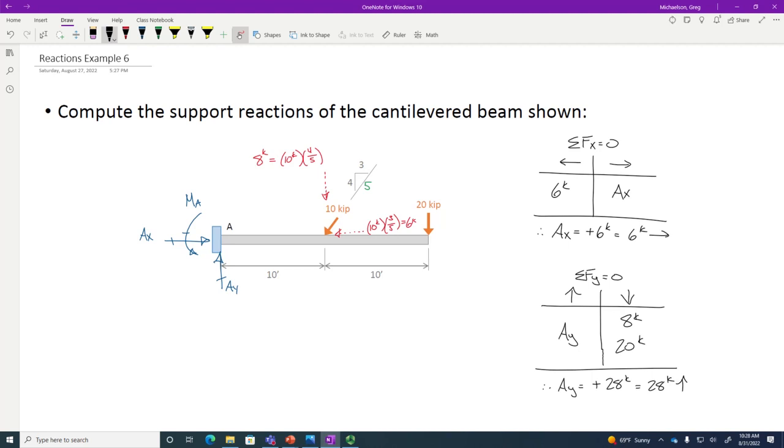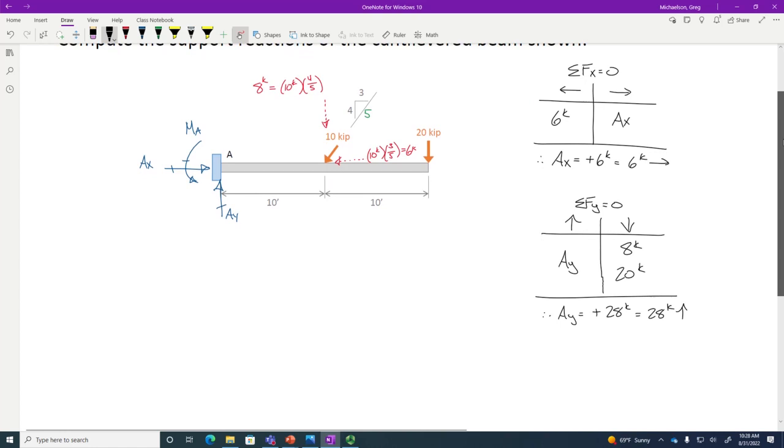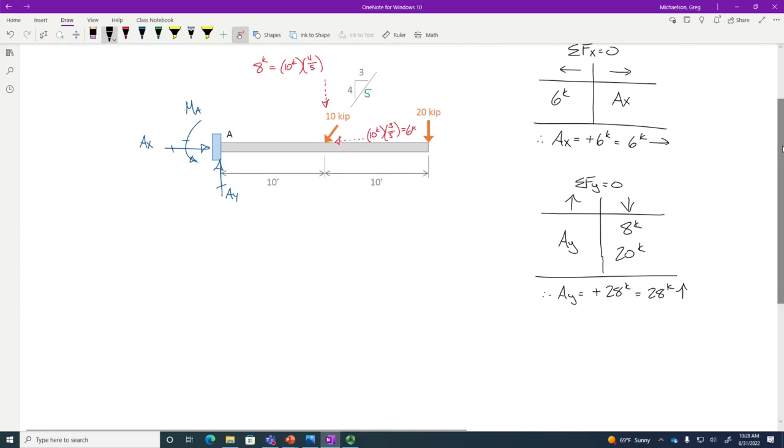Now, for summing moments, we do need to select a location about which to sum those moments. And what I'm going to do is select the point A. So we're going to sum moments about support A. You could pick any point that you want. It doesn't matter. I just tend to pick support A because I think it's easier to deal with.